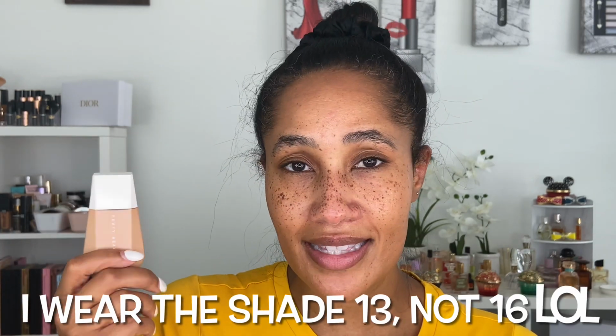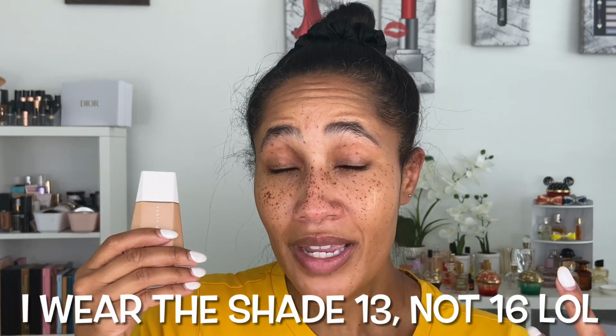I wear the shade 16 and you can either use your fingers, you can use a brush for it, but I've really come to love this product and the overall natural look that it does leave on the face. But I think this is a product where, if you don't wear a lot of makeup, and you just want a little bit of something on the face, but you don't want to feel like you have to make your face up, this is an excellent product for it.